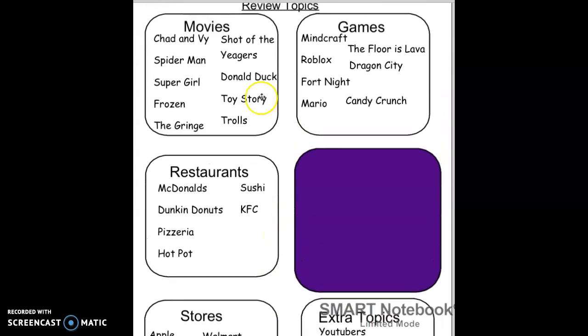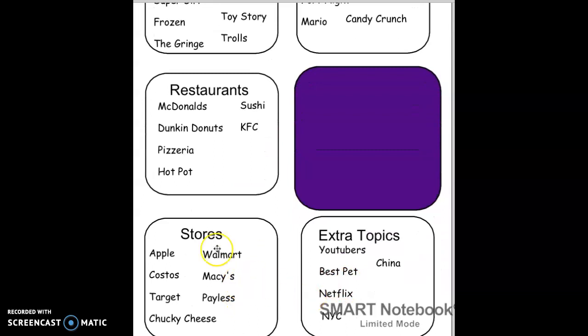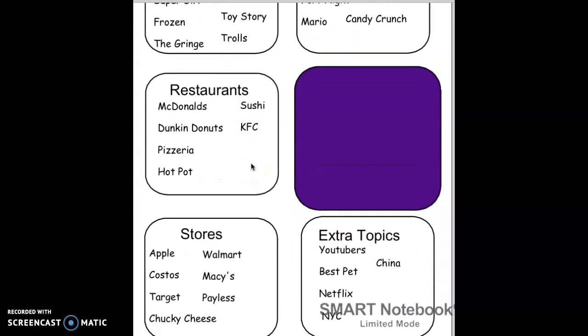Now today you're going to pick one of these and write a review on it, just like what I just showed you. Okay? It doesn't have to be what it says here. It could be your opinion on anything else. So if you're thinking of a different movie that's not here, you could write about that. It's your choice. These are just different examples to help you pick something.